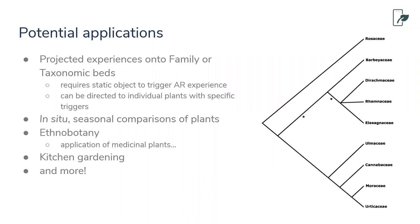We know that in systematic beds in particular, plants are organized according to how they're related. And this can form a really important part of the garden's educational program and the way they communicate plant taxonomy to visitors. So that's certainly one potential aspect where this type of labeling system could be utilized.